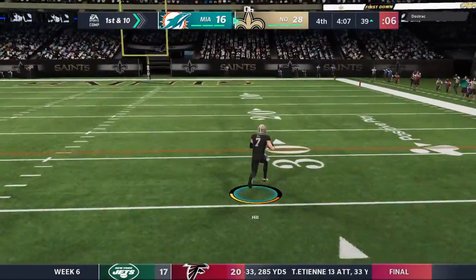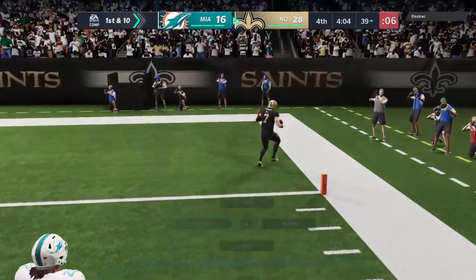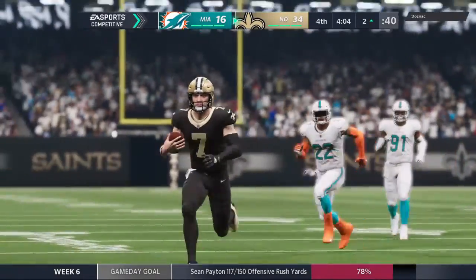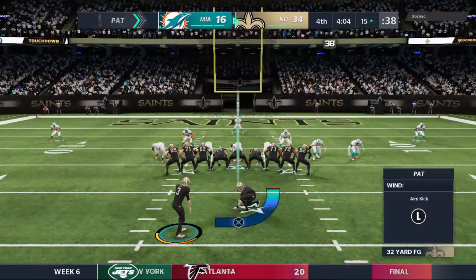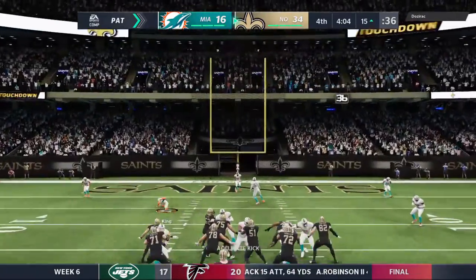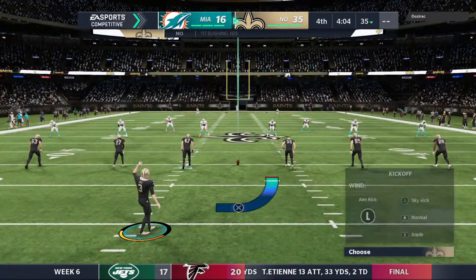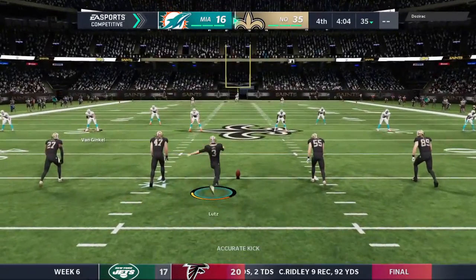Hill going to keep it on the option. There he goes, right side. And he is into the end zone. Touchdown, New Orleans. Taysom Hill, his 1st touchdown on the year. And the Saints able to stretch that lead out further. And he's been a busy man, 5 for 5 now as he knocks another one through to extend the lead. Dolphins 16.